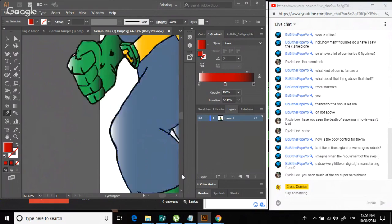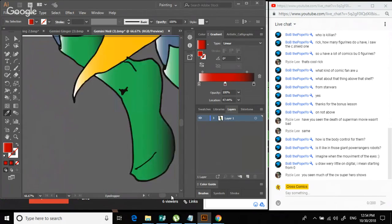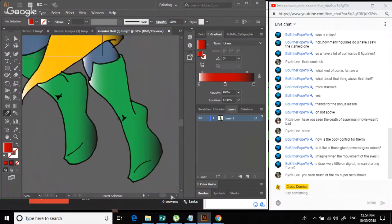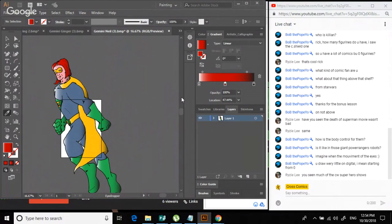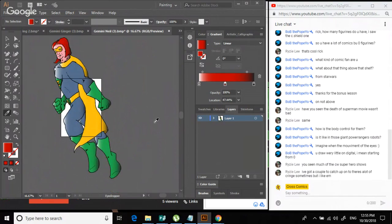Let's see. Hello to everybody who's coming in. This is the male half of Gemini. Done. All recolored.